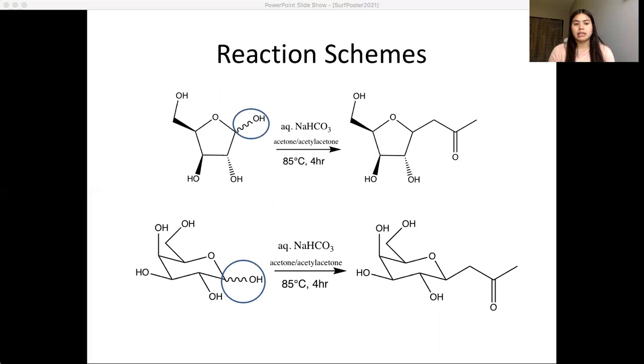This means that the sugar is converting back and forth from one anomer to the other, with the hydroxyl group rotating up and down. The anomeric hydroxyl group in each sugar was replaced by a ketone in this synthesis to form the C-glycoside ketone.